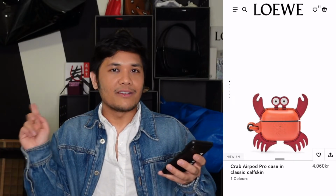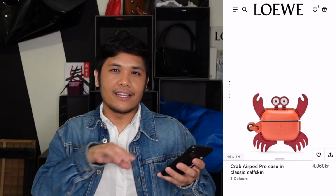So with the Loewe Spirited Away collab, they had a Susuwatari AirPod Pro case, and I thought that was super cute. I had the opportunity to buy it, but then I was like, eh, who needs one? And now I'm like, I need one. But then they have a crab one.